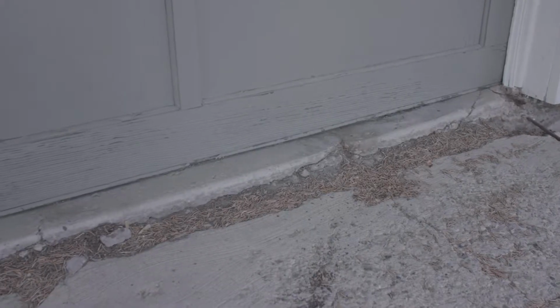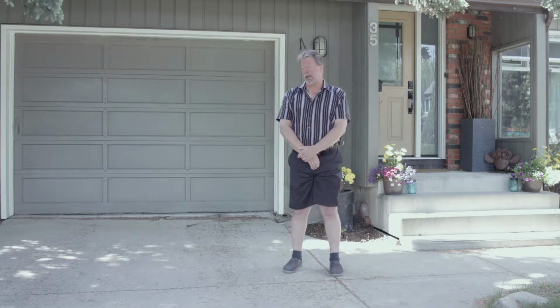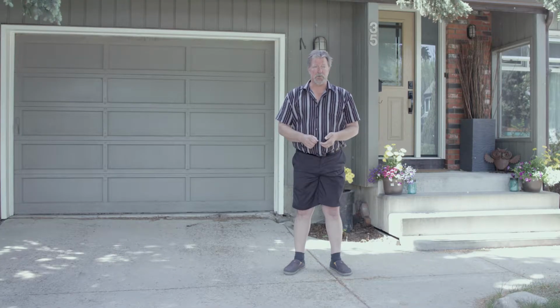What we typically inspect on driveways is the condition, the slope, what kind of grading is on it. For example, on this driveway, there is some spalling, and this is a defect on the surface. Because of the age of this driveway, that's the cause of this one.